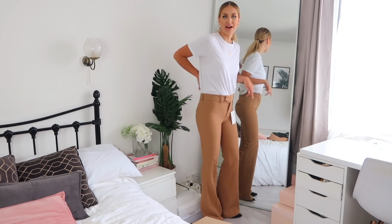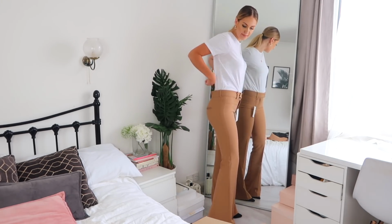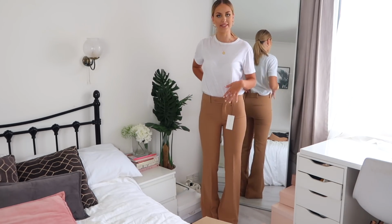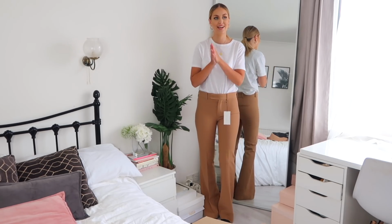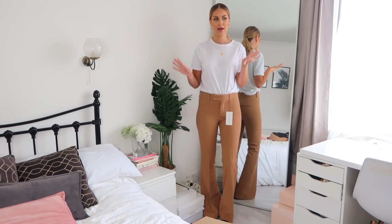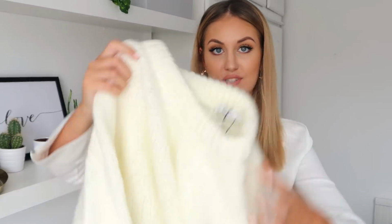The only thing is the back of it is too big around my waist here. It kind of gapes, which, yeah, it's a bit annoying because this bit's too small but that bit's too big. So I'm thinking just to return these. If they're in store, I might try on the size up, but if not, I think I'm just going to leave them. Last thing in the first box is this cream knitted jumper.